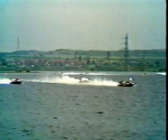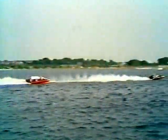A fine display by Jeff Edwards, who hung on grimly to the inside berth. Alf tried hard to push through, but he simply couldn't do it. Now he's having to go on the straight. Superb bit of driving by Jeff Edwards, who hung on to that inside course, wouldn't be pushed out by Alf Bullen, hung on to it and managed to hold on to his 5th place. Tremendous battle going on here down the field. The very large crowd assembled here at Chasewater, undoubtedly on their toes watching this.